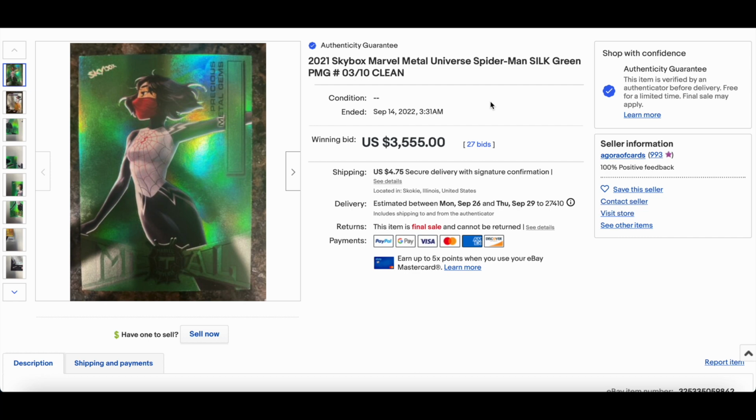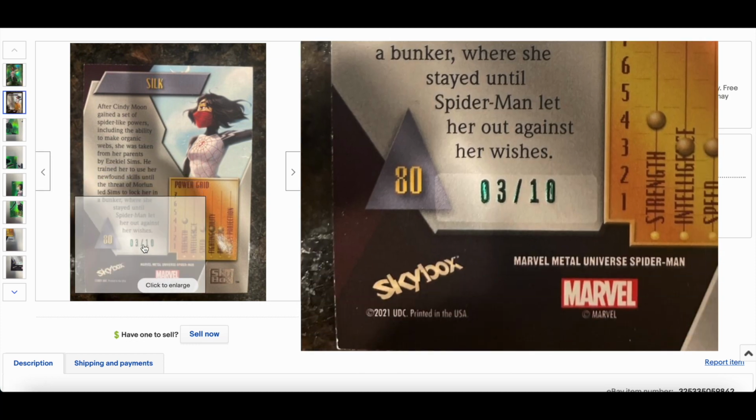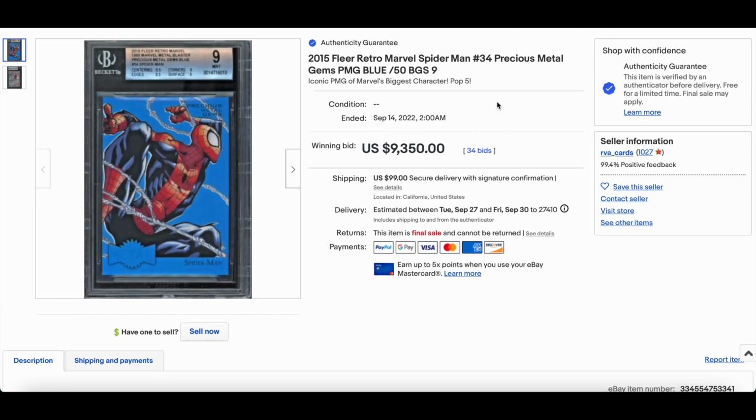But yeah, really, really nice. Silk is definitely one of those characters that are sought after by many, many collectors. You can see a 3 of 10 and definitely commanding a really, really strong price once again. And again, it is a PMG. Beautiful.